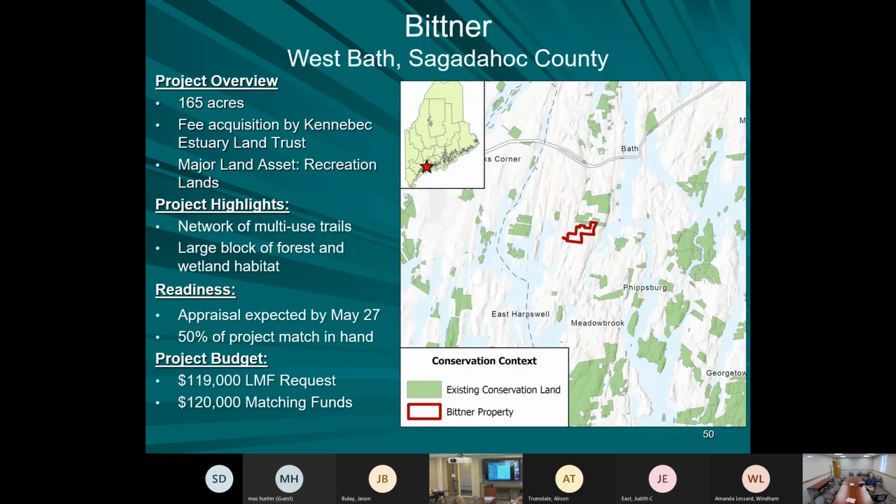The first applicant that will be up is the Bittner project, and who from staff is? Me. So that's tab number 2 for those of you looking for the tab. The Bittner project is 165 acres in West Bath. That'll be a fee acquisition by the Kennebec Estuary Land Trust. Major land asset is recreation lands, and it connects to an existing trail network.